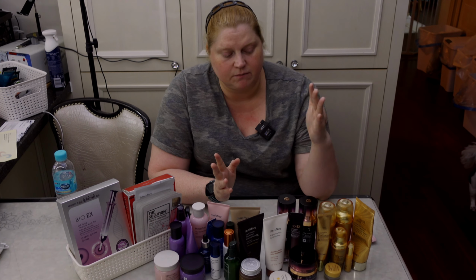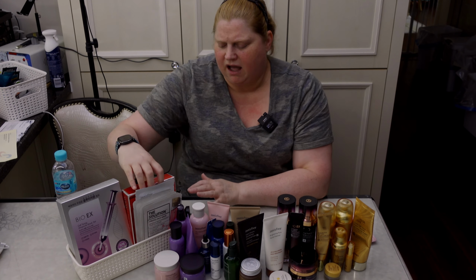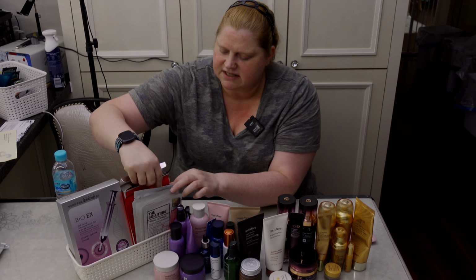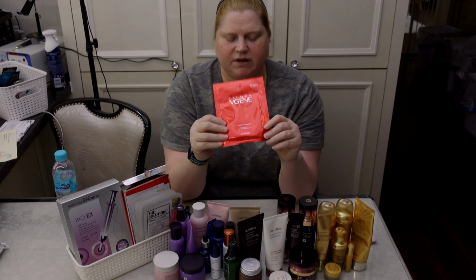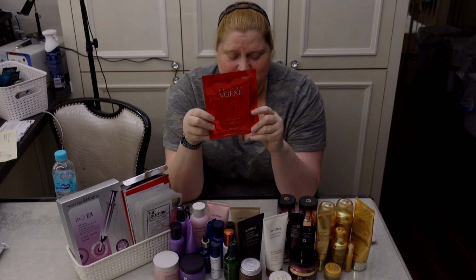The brands being mostly Tony Moly and Innisfree, and then I don't know who does this one, but this mask, a friend of mine gave me a box of these a couple times, and I love these masks. So Duft and Doft, I don't know, but I love the way that mask makes my skin feel.